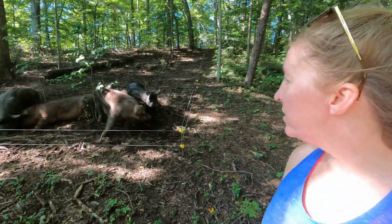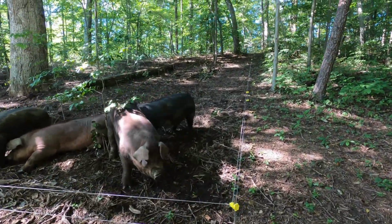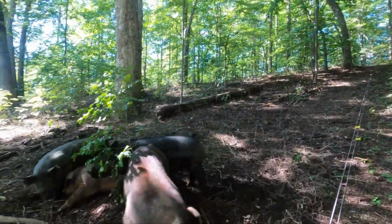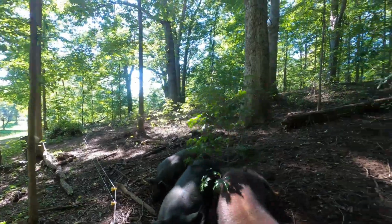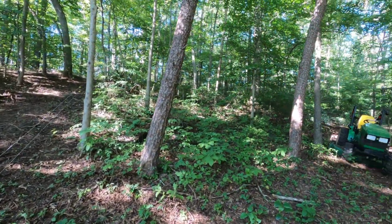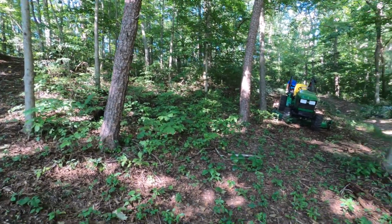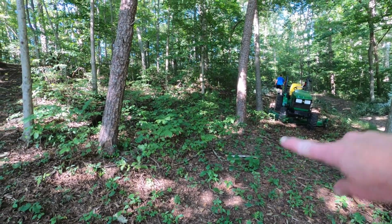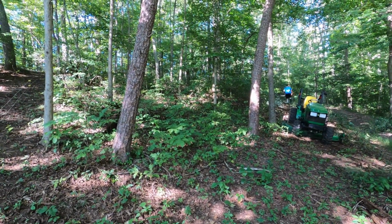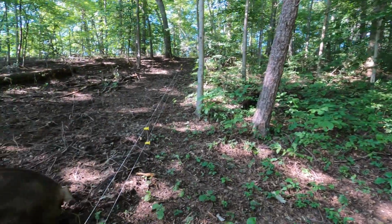So they'll be in some fresh green grass, and here is the one that they're in, and you can see they have really cleared it out, like big time. And then over here is where they're going. So Nick is working on clearing out some of the brush so we can run the lines and the wires, and then we will put the rebar in and run the wire.